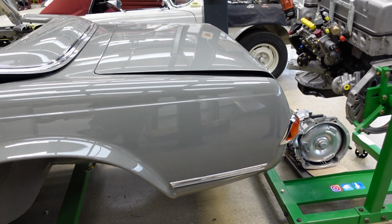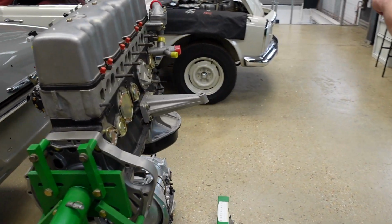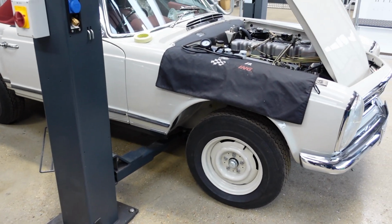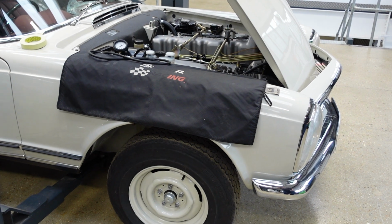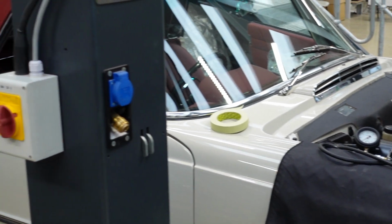Well, it's been a while since I've chatted to him, so I don't really know what he's got these days. This is probably the white one you were talking about earlier. Yeah. She's not many miles away from being finished. And again, obviously the E-Type going back together in the middle.